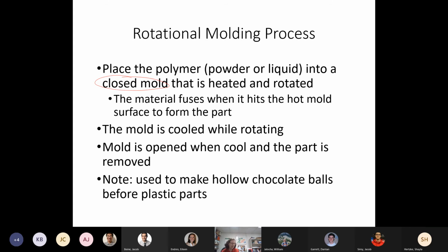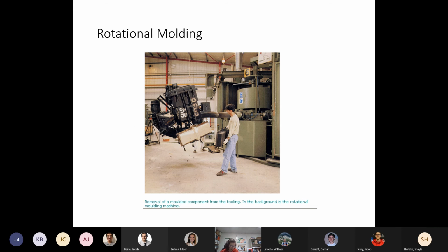If you're kind of thinking, there's not a lot of pressure. It's not really that complicated or expensive of equipment, and we're going to see that indeed is the case. Kind of a fun note, hollow chocolate balls was one of the first products that was made using the early rotational molding. And I suspect that some others were as well, but certainly those hollow chocolate balls.